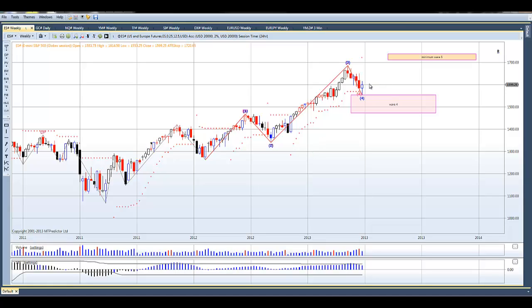So we'll see if we rally off of this area heading into that wave 5 into the 1700 area. Doesn't mean that we can't go lower here. We've got a lot of room even below 1500, and we'd still be in that wave 4 area. If they take the wave 4 area out, then we can start looking at lower levels, probably around the 1300 level, because the drop here could be bigger than anticipated. We'll see if this area doesn't hold.